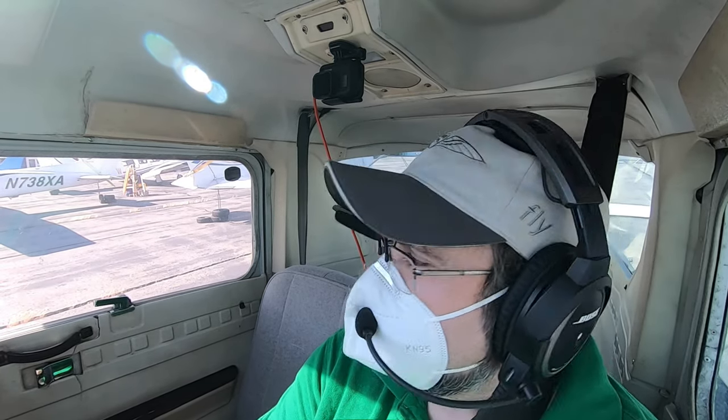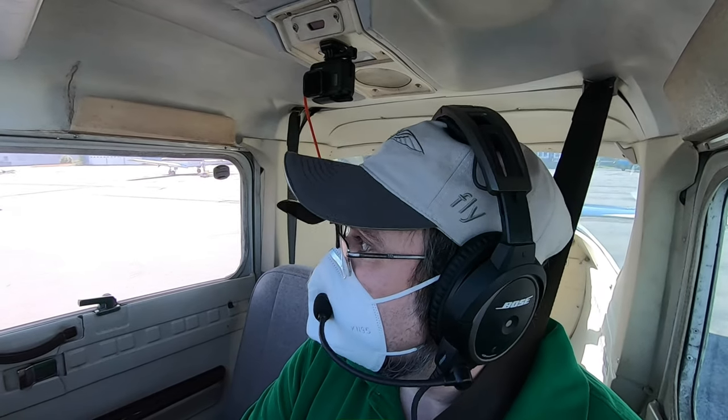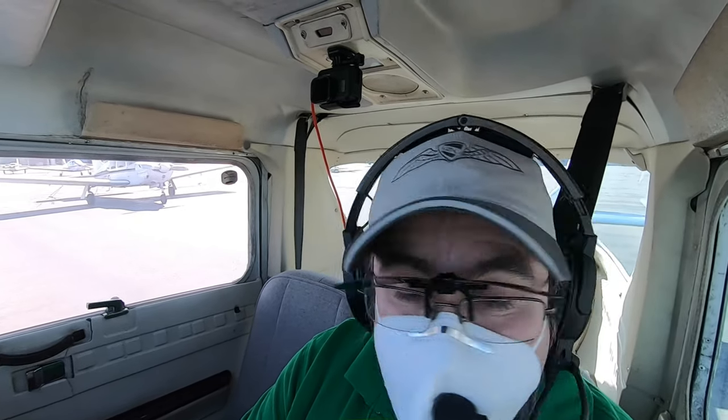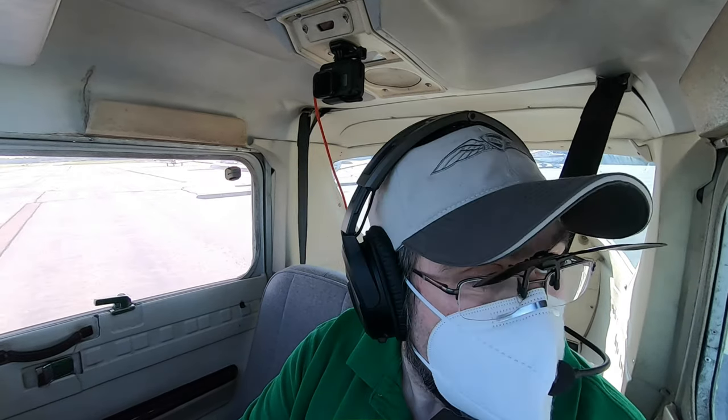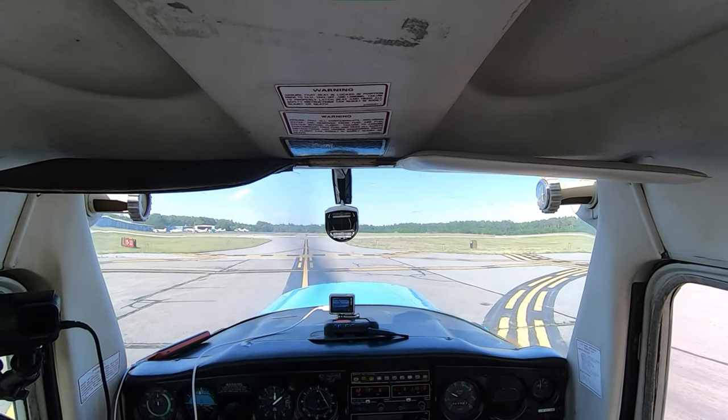Good to go. Let's start heading down that way. I got the active runway, 24, when I was looking before. So here we go. 24 looks like it's the one they're taking. So that's what we do. And here we go. We've got to go for the run up. Plymouth traffic, Cessna 249 is crossing runway 15 at Echo, Plymouth.